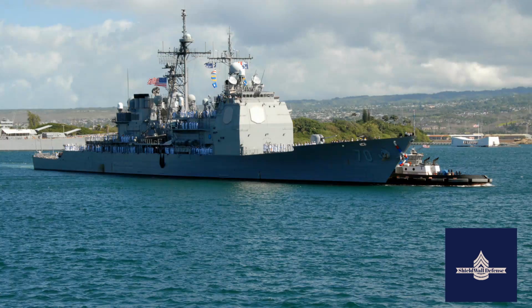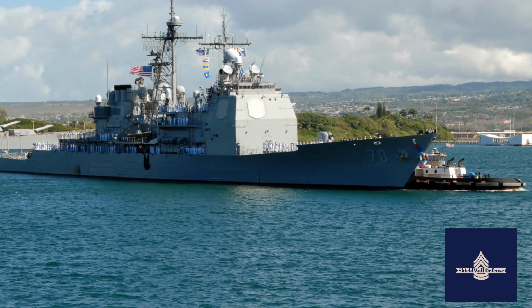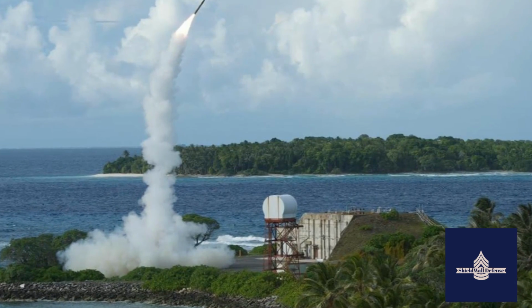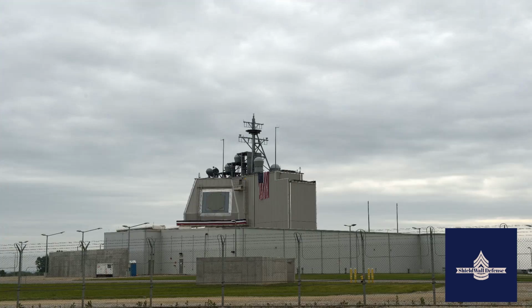The launching vessel was USS Lake Erie, and one SM-3 missile was used. Interception was at an altitude of 133 nautical miles, 247 kilometers.